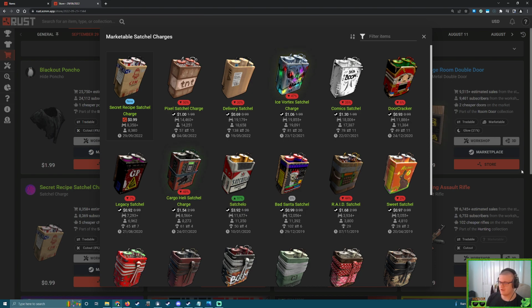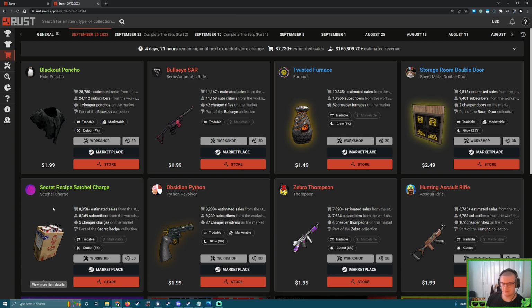So, yeah, it doesn't look like people really care enough to skin their satchel charges, but there is one potential positive that I could bring up, and that is this satchel charge skin isn't getting as many sales compared to the rest of them. Again, it's only been 2 days, but keep an eye on the amount of sales and see what happens from here on now. But I think this is just a case of there's no demand. Do keep an eye out for it. Do be aware that it could easily drop down in price. It's 99 cents, but even then we're not seeing that many sales.